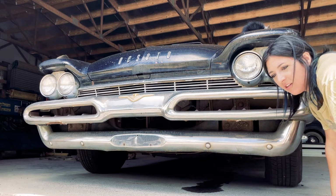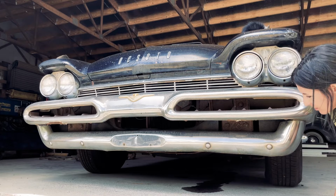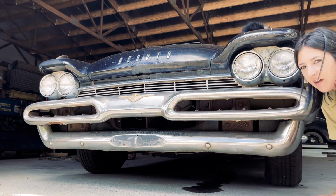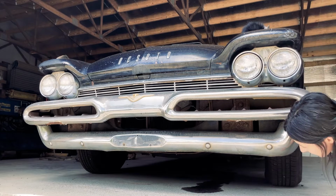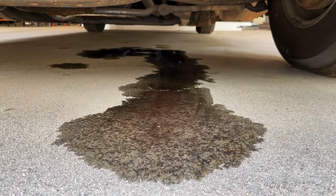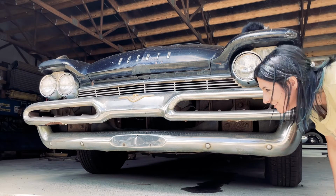Wow. So it looks like we have a transmission leak going on under here. And that fluid does not look red at all. And yeah, not good. Okay, so we're gonna try to fire up the DeSoto and see if it runs.